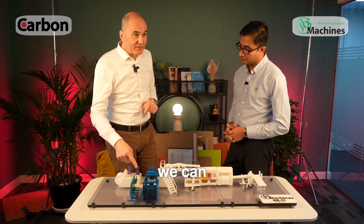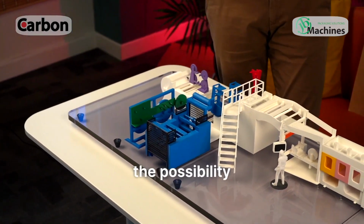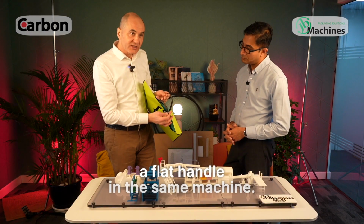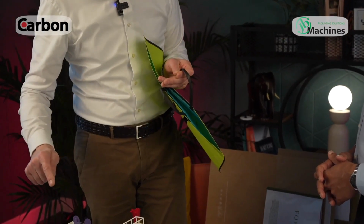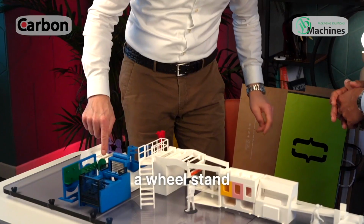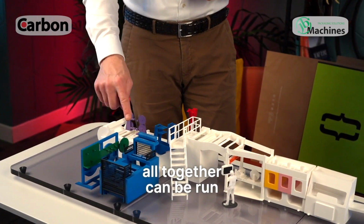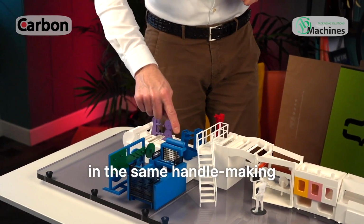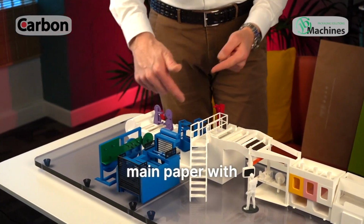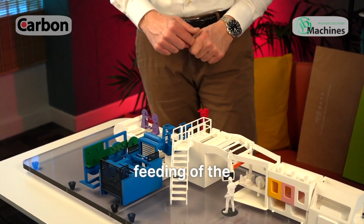Yes. We can even improve the machine with the green part, which adds the possibility to make a flat handle in the same machine. The flat handle is manufactured in line, starting from a reel for the flat handle, and all together can run in the same handle making machine, and be fitted to the main paper with these two towers that represent the two fittings of the handles.